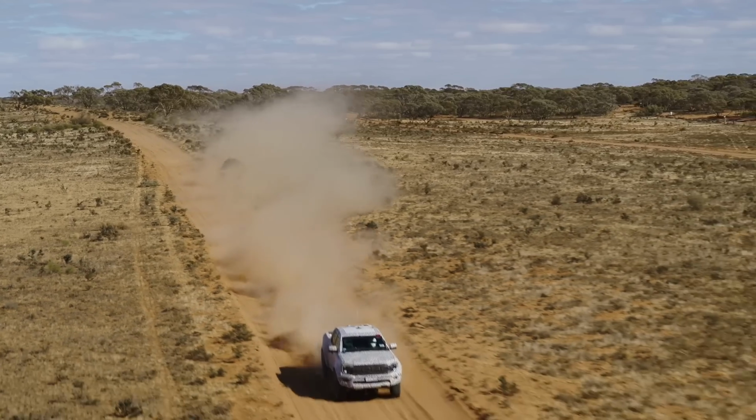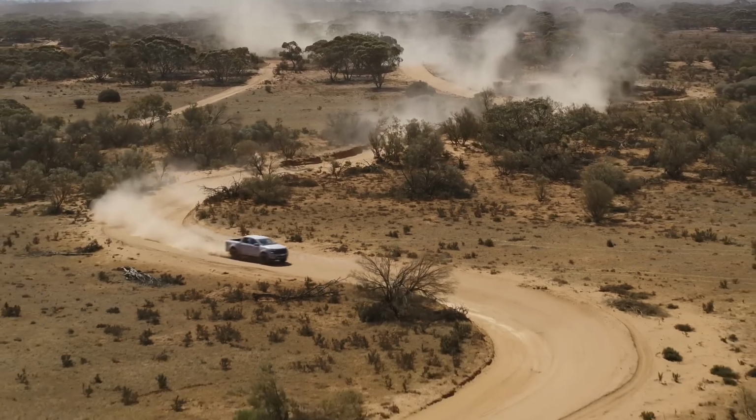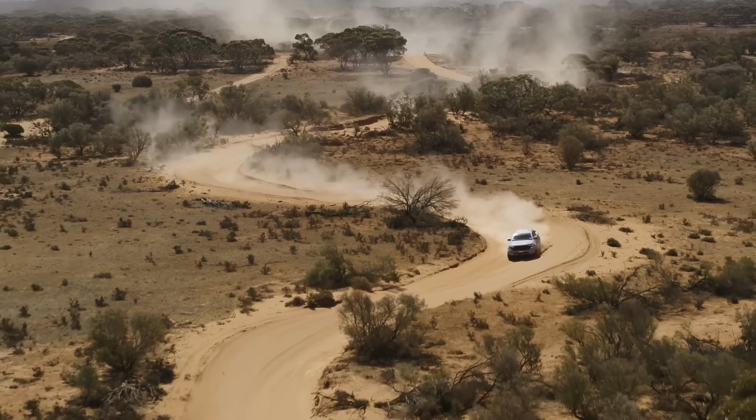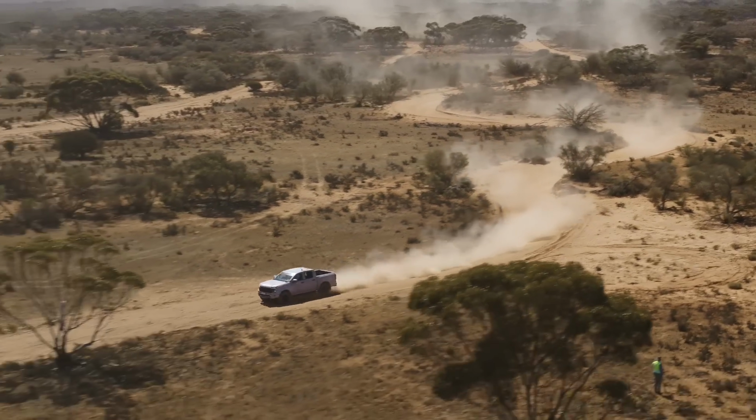That's 1,000 miles or 1,600 kilometres over the roughest terrain at flat out pace. And the guys have been down here at Loveday Park doing this for a few months now, and they did a lot of the suspension setup and tuning here for the new Raptor.